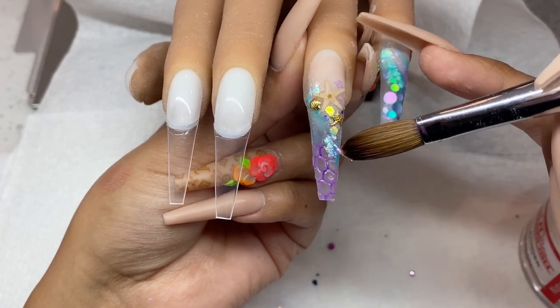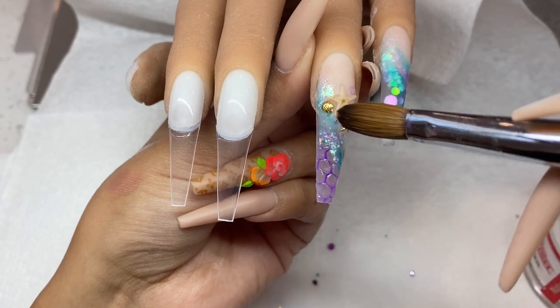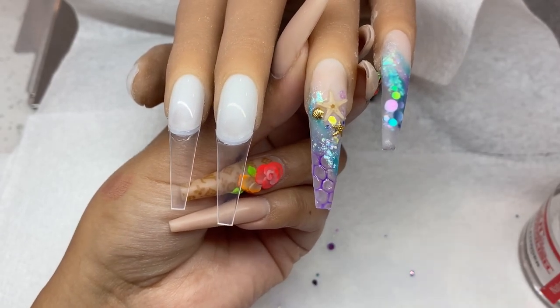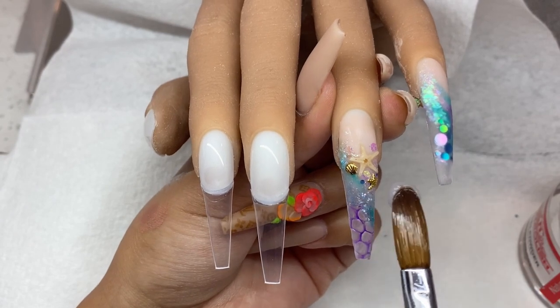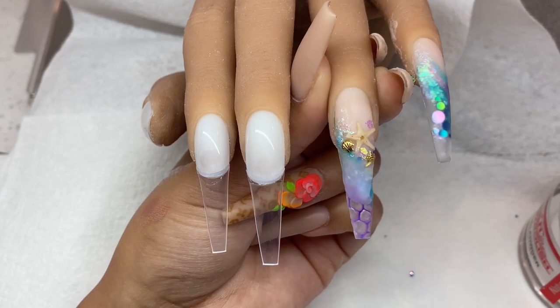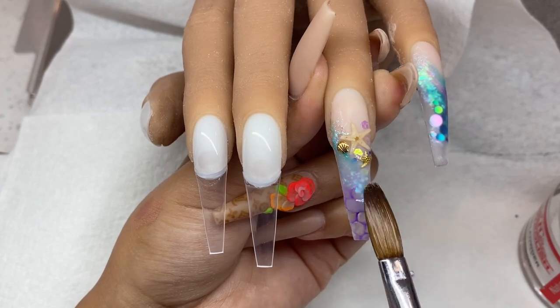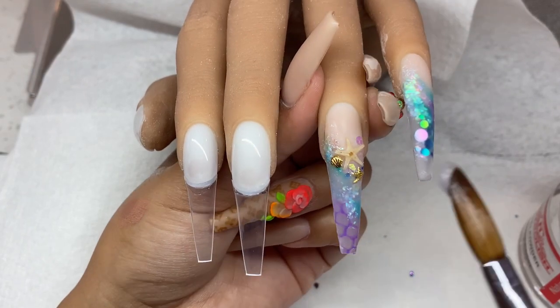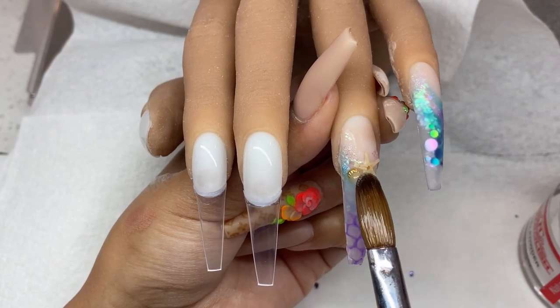And then I'm just going to be layering on a little bit more of the glitter just to kind of conceal that transition from the blue to the purple. And now I am encapsulating very lightly. I'm still going to be doing more encapsulating at the end. But for this, it basically works as a layer to protect those glitters so that none of it falls off.